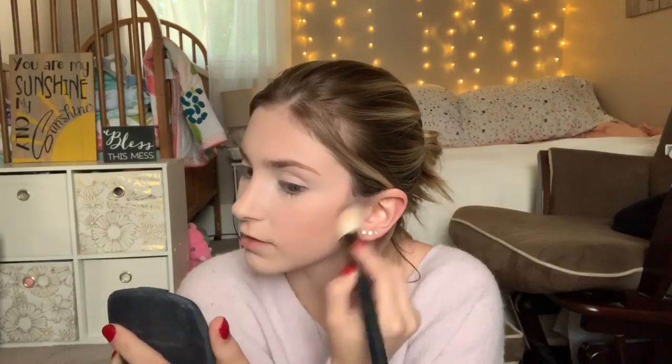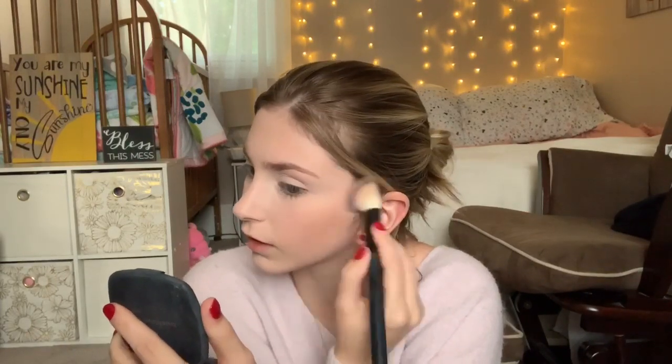And I don't wear this every day. I never wear makeup. This will be if I go to church or something, or whenever I got my wisdom teeth out, I had a bruise right here, and it just went away. I was covering it up for a while, so this is what I ended up doing.